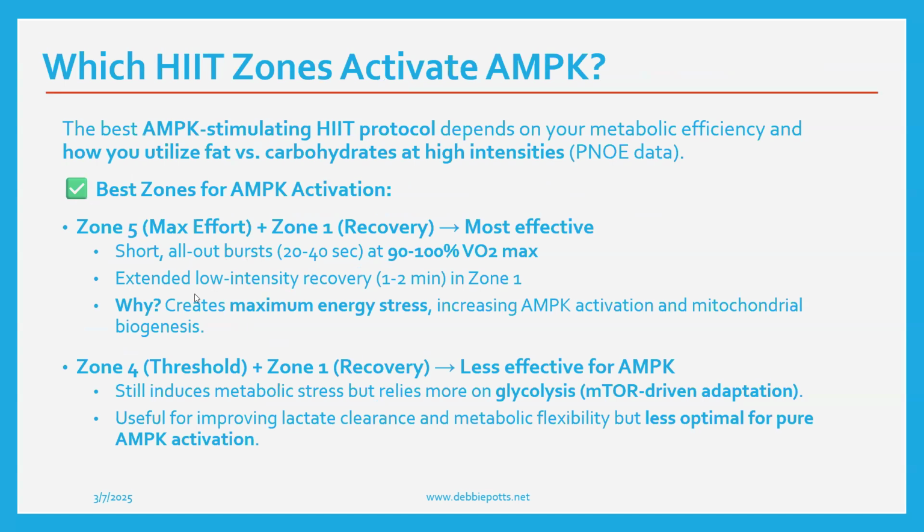Short, all-out bursts, or if you're doing zone 4, it's less effective for AMPK, but zone 5 is really the best zone for activation of AMPK. Zone 4 induces metabolic stress, but it relies more on glycolysis, and that's more mTOR-driven adaptation. So, interesting, when I dive into this, it helps for lactate clearance and metabolic flexibility. Optimal pure AMPK activation would be zone 5 or zone 2.